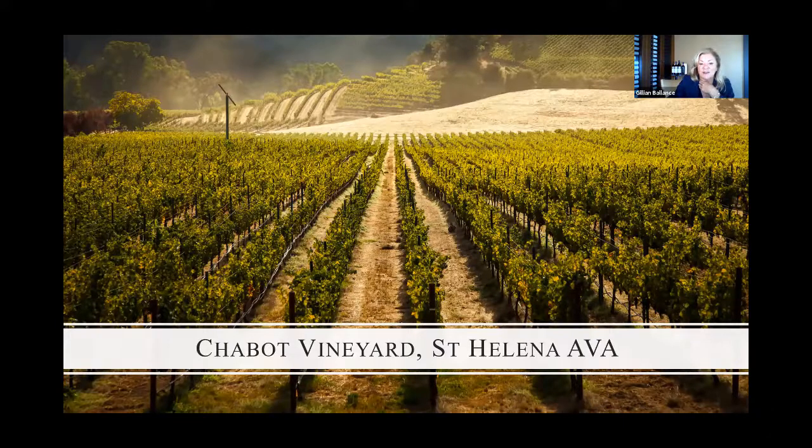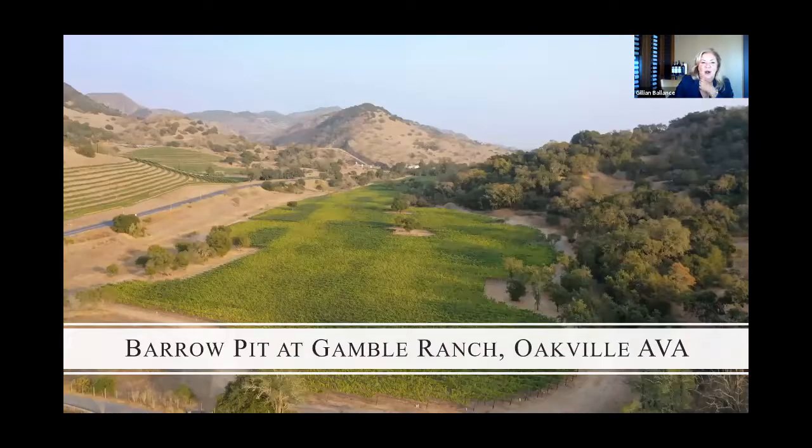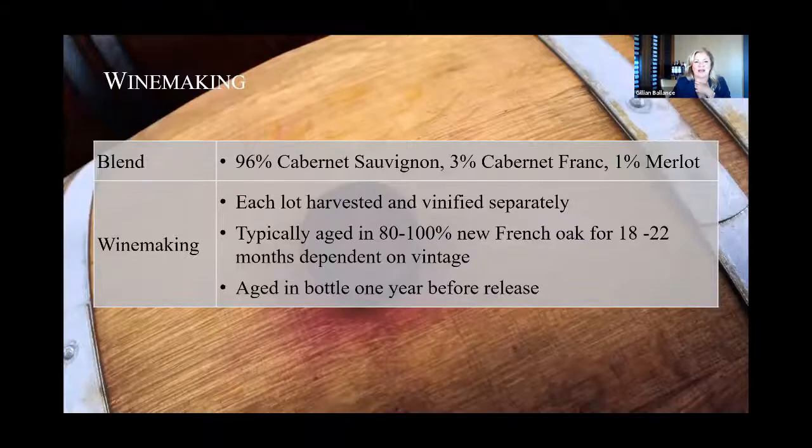This is the Chabot Vineyard on the eastern side off of the Silverado Trail, another great property. And then of course our Barrow Pit at Gamble Ranch. So this is a fairly newly planted vineyard right next to Screaming Eagle. And we're really, really excited about the quality of fruit that we're getting from this wine.